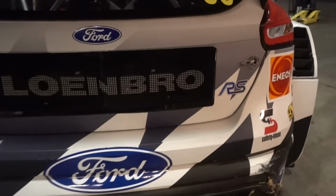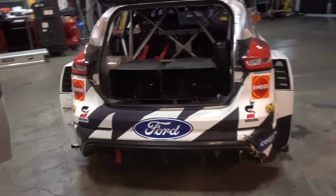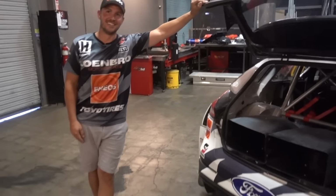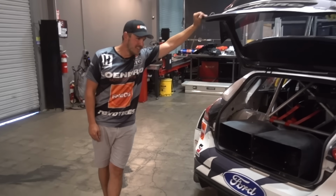Rear mount radiator. Let's get into this right here. I've called out the entire drifting community because everybody now just puts a rear mount in, and arguably, I don't think it's the most efficient way to have a radiator, but on Rallycross it makes a lot of sense, and you can explain to everybody why.